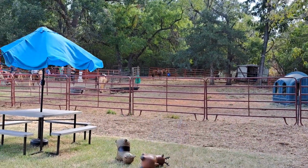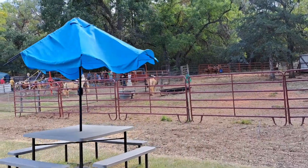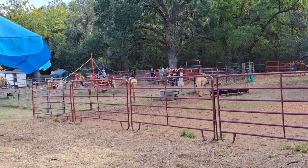Got the pony rides back here. You can see off there. I don't think we're doing any pony rides today, but we've done them before here.